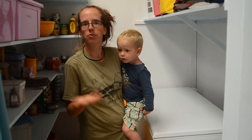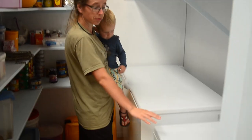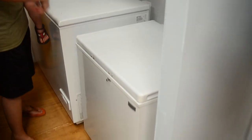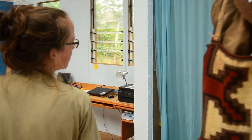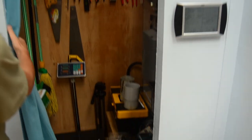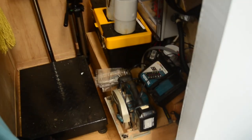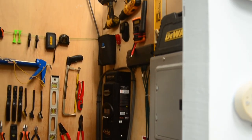So this is where we store all our food and our medicines and just random bits. And there is a freezer in here and a fridge, and they run off our batteries. I can show you those now. This little cubby is where our batteries are. These are down there in that box, and there's like an inverter and stuff too.